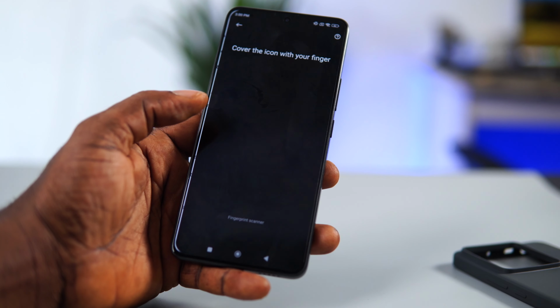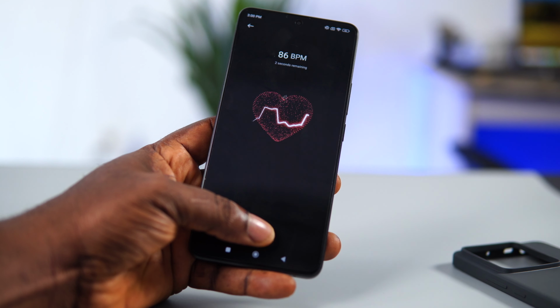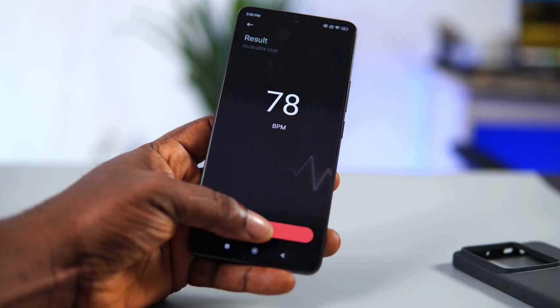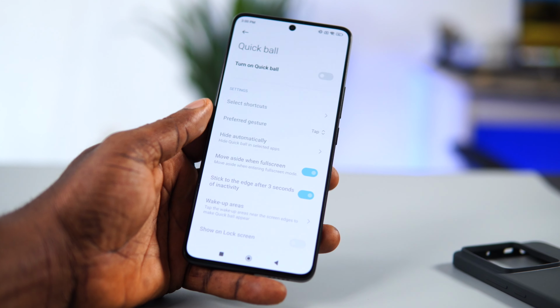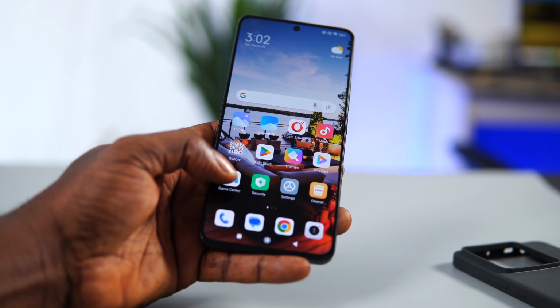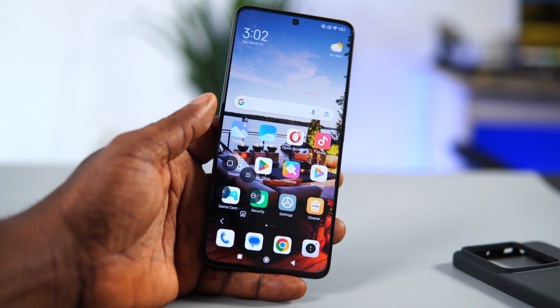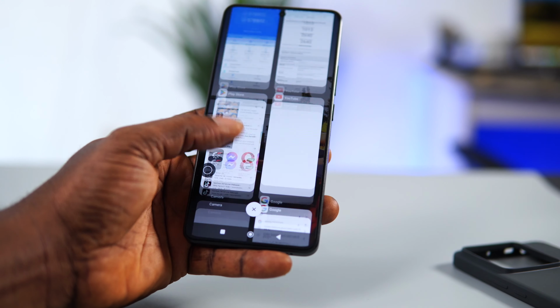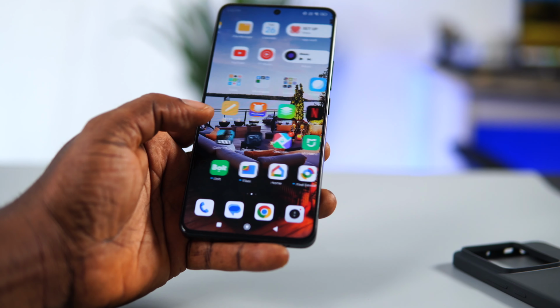There are a lot of amazing features available on this smartphone. My personal favorite is a heart rate feature, which uses the under-display fingerprint scanner to access your heart rate in real time. You can use a quick ball and a floating window to quickly navigate the user interface for convenience. All of these features can be found under additional settings. The haptics or vibration motors on this device have also been redone by Xiaomi. While most mid-range devices struggle with haptics and vibration motors, the haptic on this device is really great.